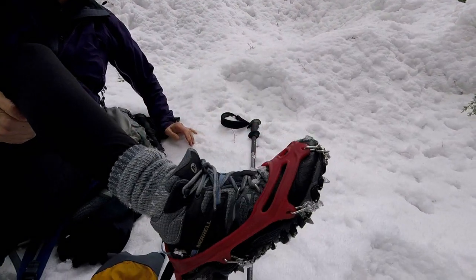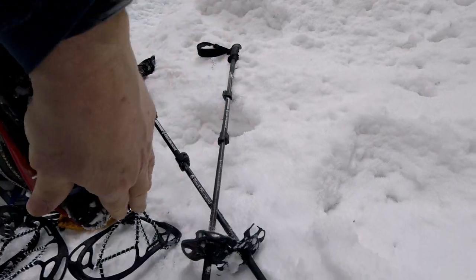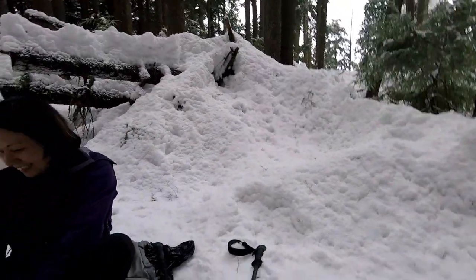So that's just on Mickey's boot. You can see how nicely they fit and how they grip nice in around the ball of the foot and then also in the heel. So it's very conducive to good traction.